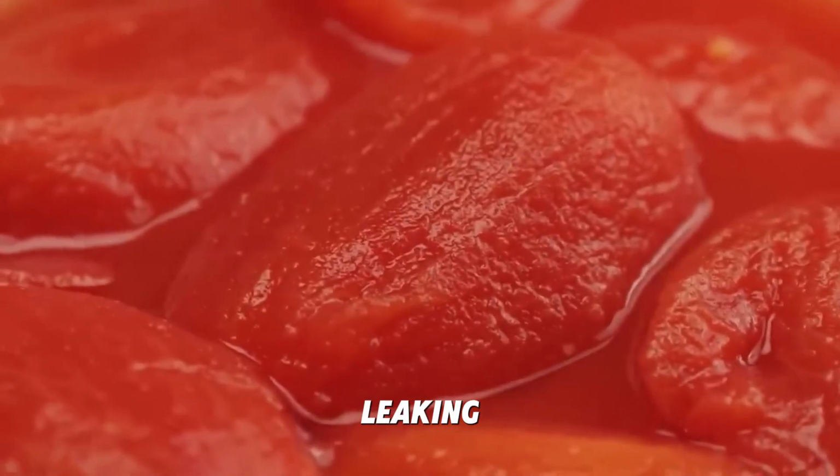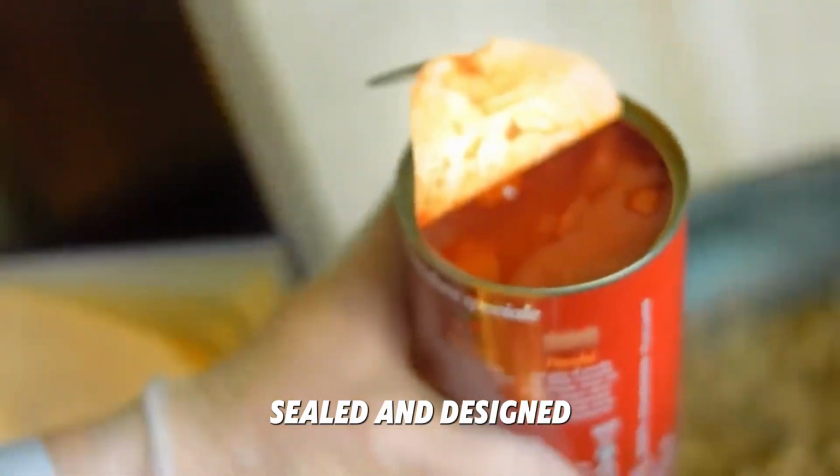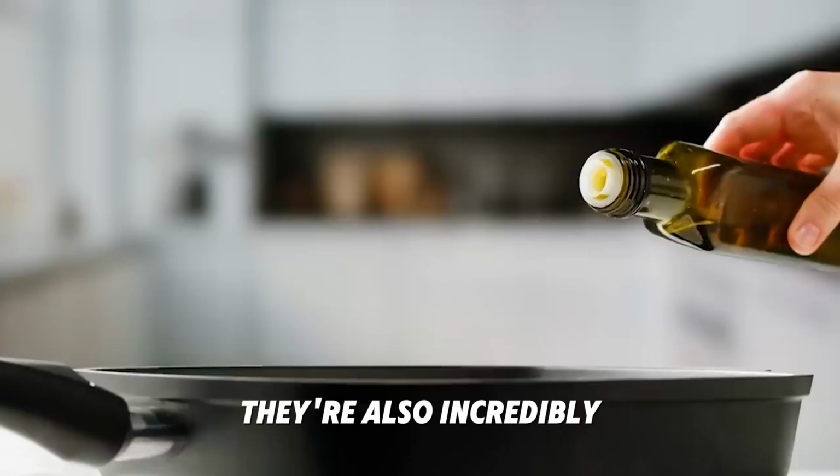No bulging, no leaking, no deep dents near the seams. Canned tomatoes are acidic, sealed, and designed to keep you safe. And with the right label choices, they're also incredibly good for you.